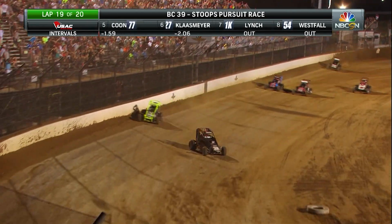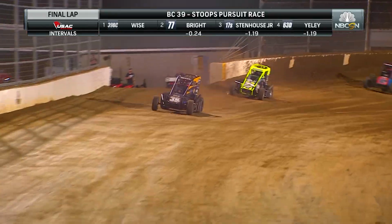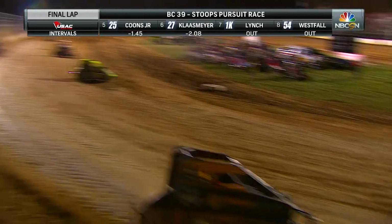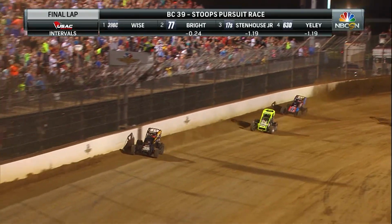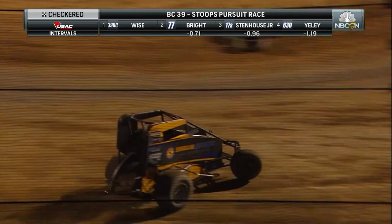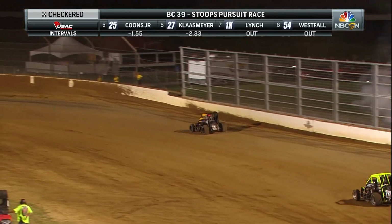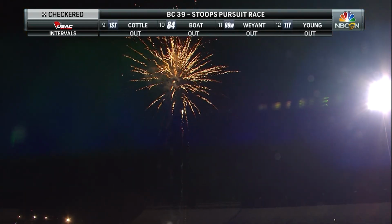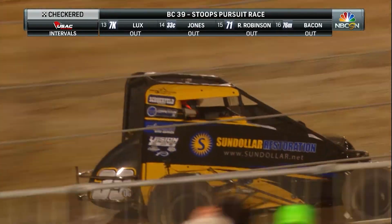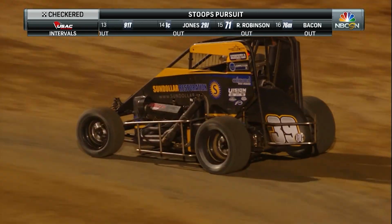White flag, the 15-year-old. Zeb Wise on the bottom, might be nosing in front. Final few corners. Zeb Wise has moved to the front and has taken the checkered flag. The 15-year-old has won the first feature race at the Indianapolis Motor Speedway with that move with a little over a lap to go on Alex Bright. An extra $3,200, or $3,200 total, I should say, to go along with the $1,500 purse.